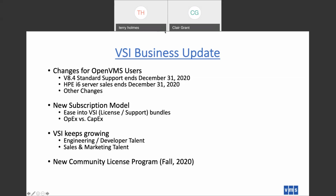So with that, I would like to now turn the time over to Mr. Clair Grant. Clair, many of you know, has a legacy in terms of his experience with OpenVMS. He is one of the original employees of VSI, VMS Software. He led and was on the team that led the VAX to Alpha port, the Alpha to Itanium port, and now for VSI, he's leading the effort to port to x86. So with that, I'd like to turn the time over to Clair. Clair, take it away.